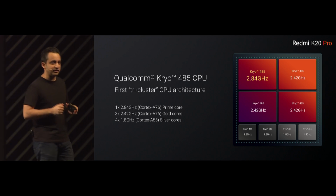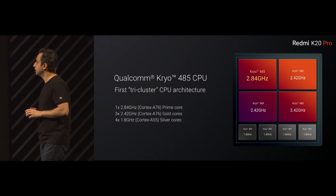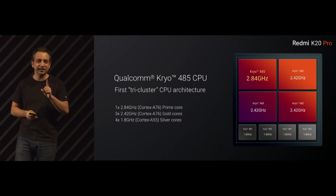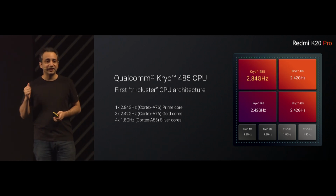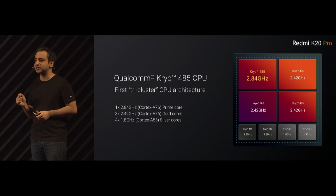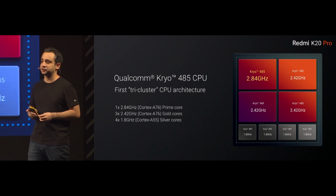And these gold cores handle the heavy lifting part of it, when you put games out there, right? And those are clocked at 2.42 gigahertz. And then there's one very special core. It's called the Prime core. And this Prime core is clocked even higher at 2.84 gigahertz. And not just the clock frequency, it also has more cache in it.